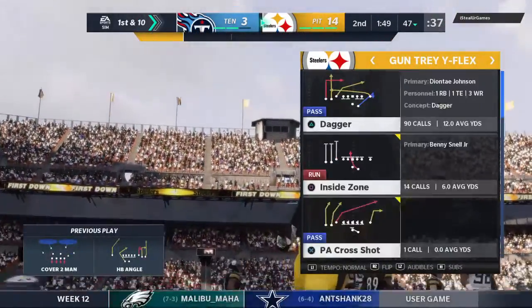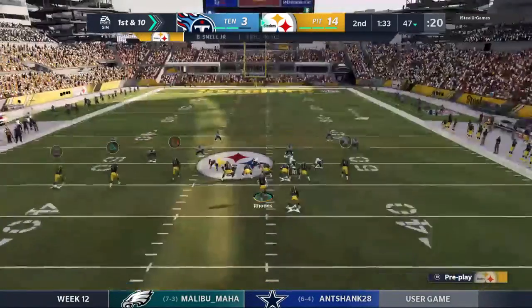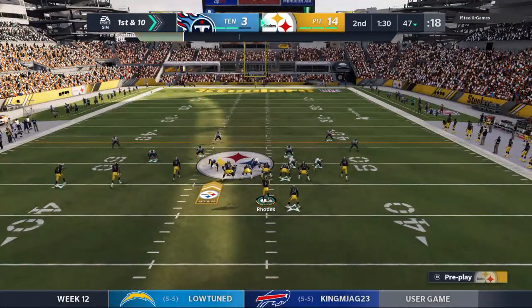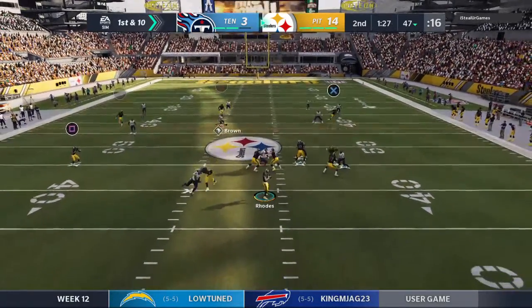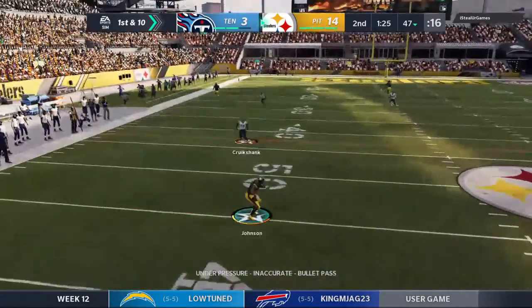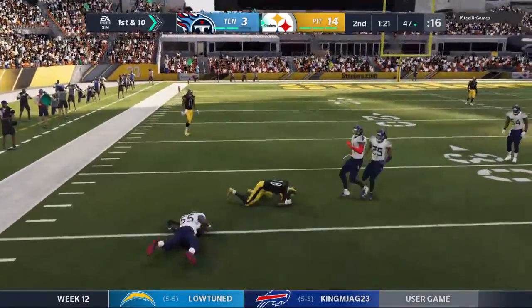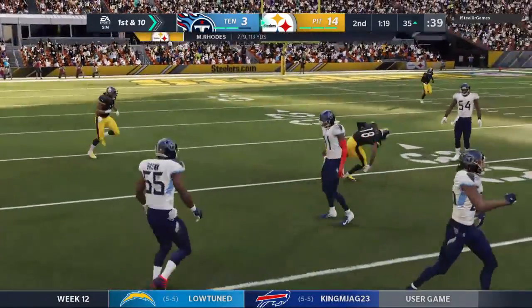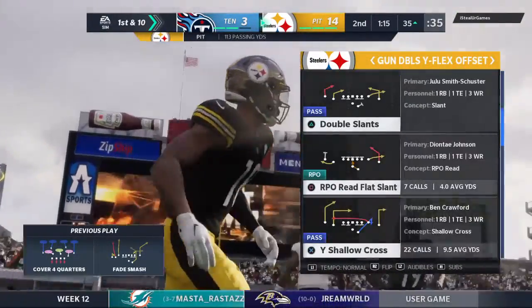And happy. Good work after the catch, going to net him 23 and a first. 1st and 10 at the 47-yard line. From the gun, Rhodes. He gets it left side to Johnson. And he's got this down to the 35. Add the gain here to the previous play, and it's better than 40 yards total.